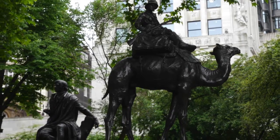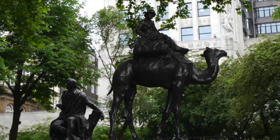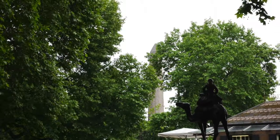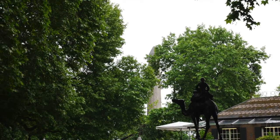If you stand in the right place, you can see both the memorial and Cleopatra's Needle, presented to the United Kingdom in 1819 by Muhammad Ali, the ruler of Egypt and Sudan at that time. The story behind the needle is also fascinating and well worth researching.